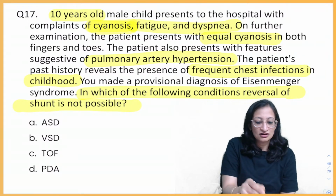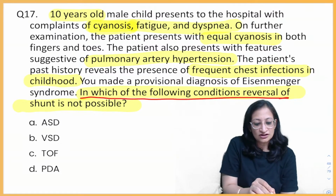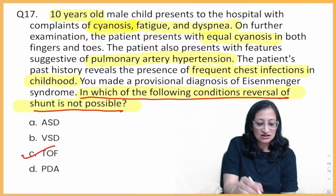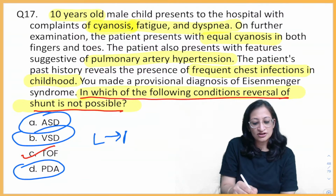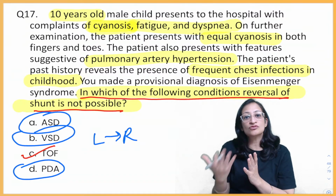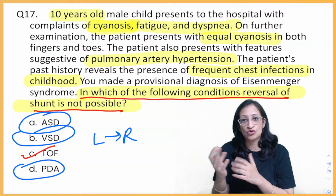So the answer to this question, in which of the following conditions reversal of shunt is not possible, is TOF. ASD, VSD, and PDA are lesions where you have a left to right shunt. That means blood goes from the systemic circulation to the pulmonary circulation. So excess of blood goes to pulmonary circulation. The child has recurrent episodes of pneumonia, heart failure, and so on.